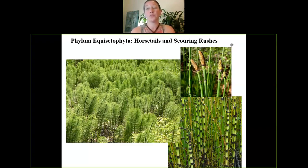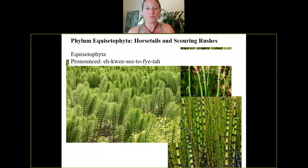The phylum is Equisetophyta, but they're commonly called either horsetails or scouring rushes. Scouring rushes, and I'll show you why they're called that. All right. This is how you pronounce Equisetophyta. Kind of a fun word to say, right? Equisetophyta.